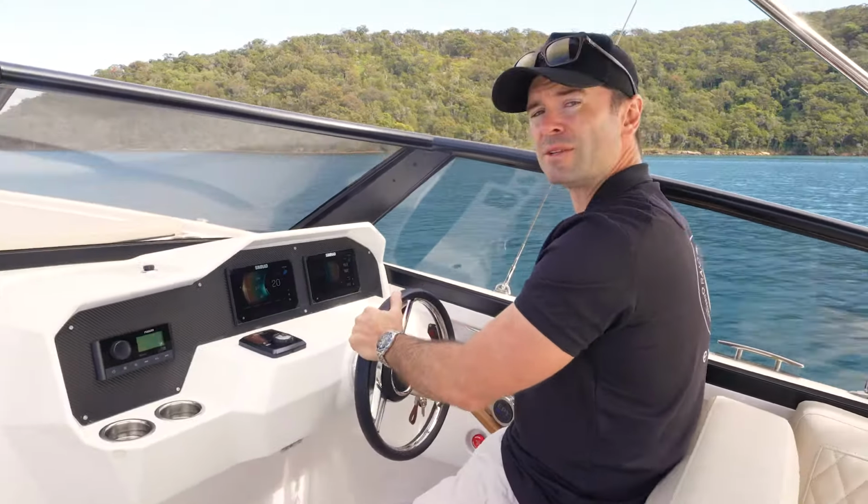Okay, we're now sat at 20 knots. This is a nice speed for this boat. She likes it. I've got good visibility. At this speed, we've got a 14 nautical mile range.